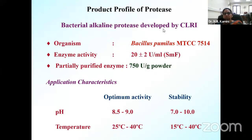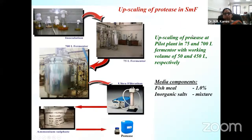This is the product profile of the protease. At CLRA, we have developed a protease from Bacillus thuringiensis, and its activity is 20 plus or minus 2 units per ml. This was partially purified by ammonium sulfate precipitation, and the activity was 750 units per gram of powder. These are the application characteristics. We have shown the optimum pH and temperature.